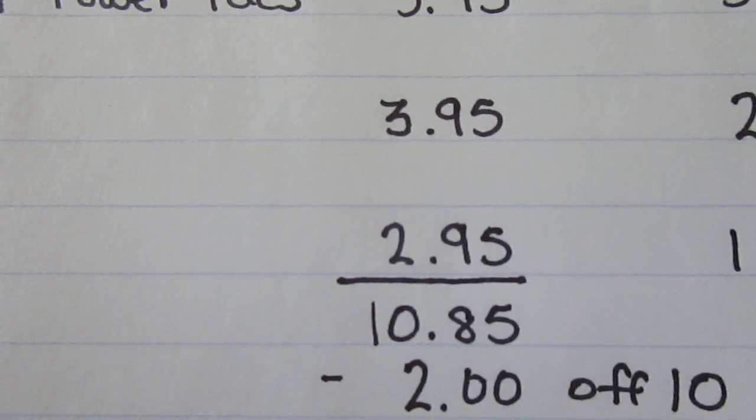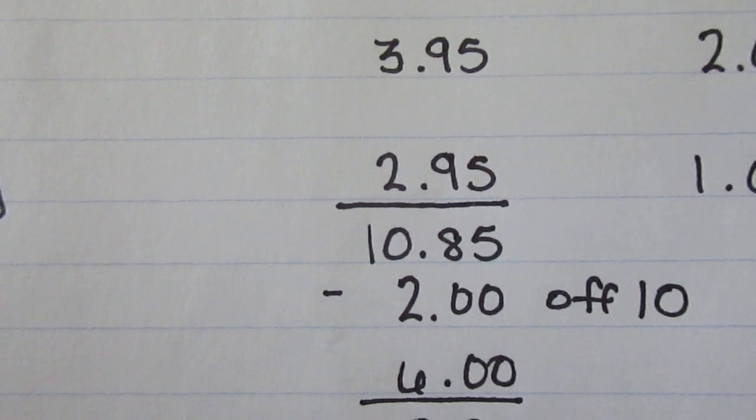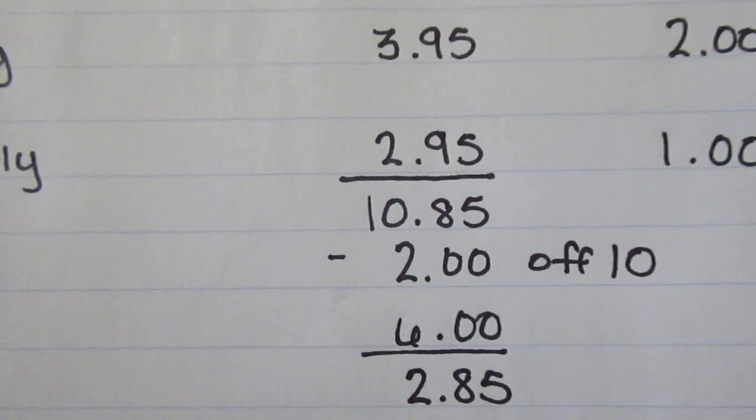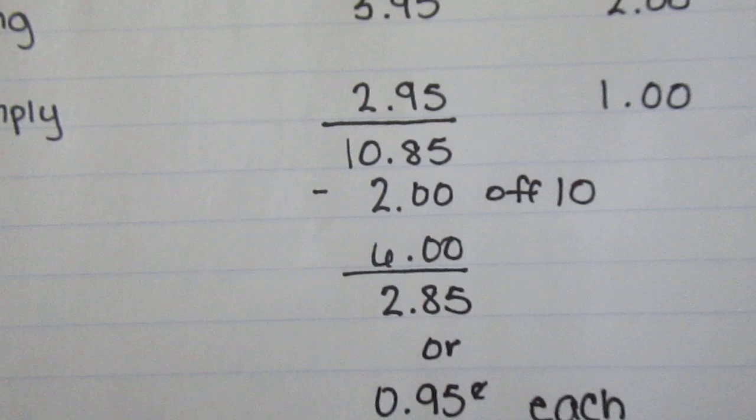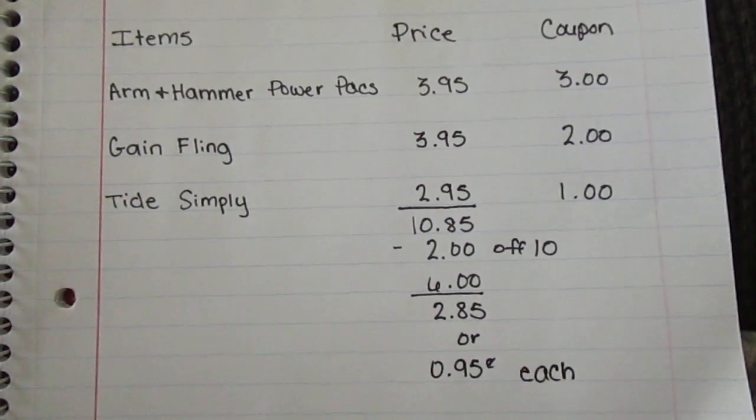You're going to want to use the $2 off $10. You have $6 in coupons, which is going to bring your total down to $2.85 or 95 cents each, which I think is an excellent deal, guys.